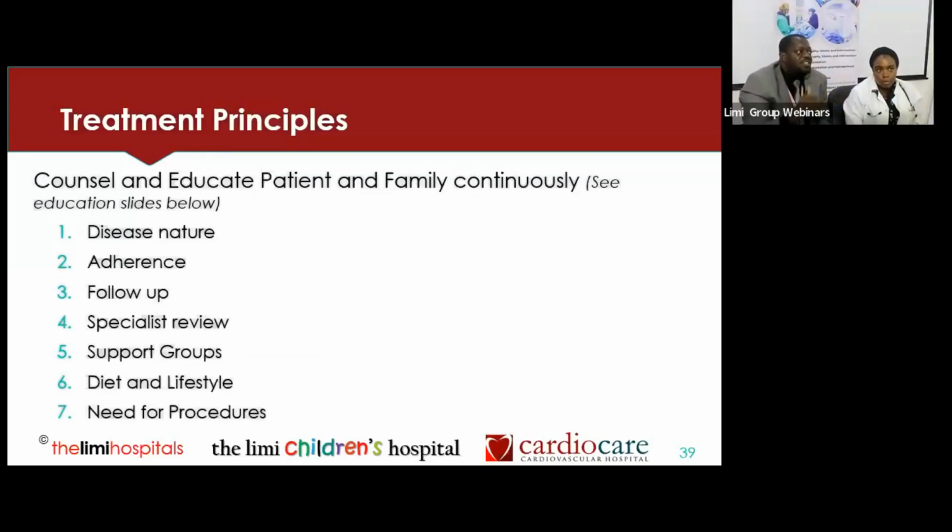Educating the patient, because I said it's a very, very serious condition that will take a whole lot from the patient and from the caregiver. So they have to know what we are dealing with. We have to be able to explain in clear terms what the problem is. Sir, what we have here is due to this reason and that reason, your heart is not able to do its function because of this and this. And because of that, that is why you are having these symptoms.